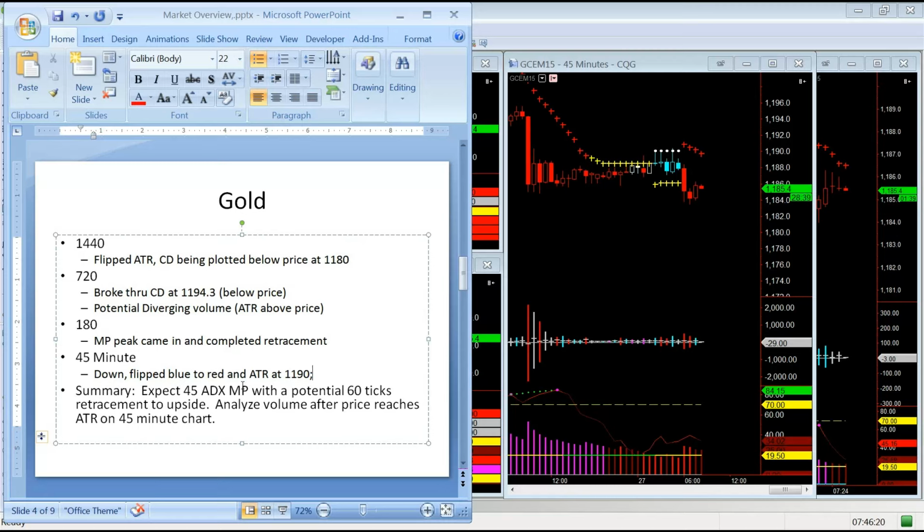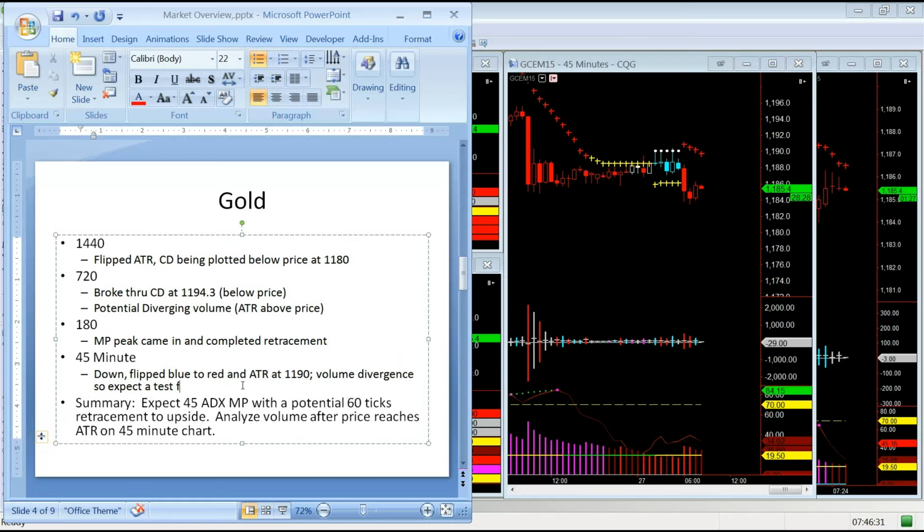All right, you had volume divergence. So expect a test for buyers, okay? Now, can we say that this is a test for buyers as it stands right now, guys? We have one blue volume bar. Can we say this is a test for buyers? That's right, we can't. We need two blue volume bars. Okay? We do not have two blue volume bars.